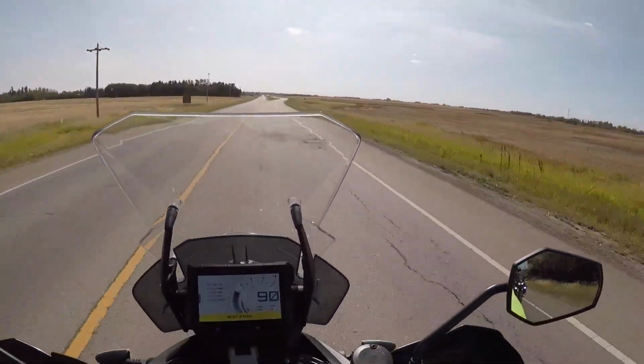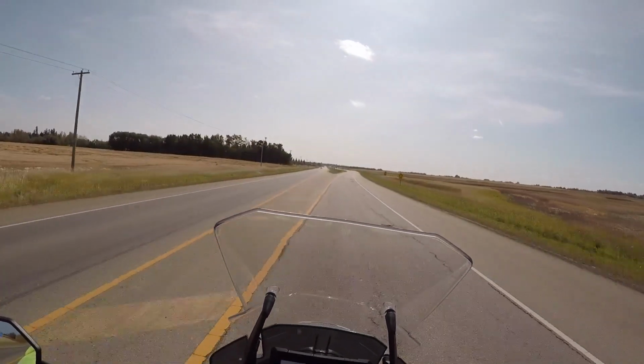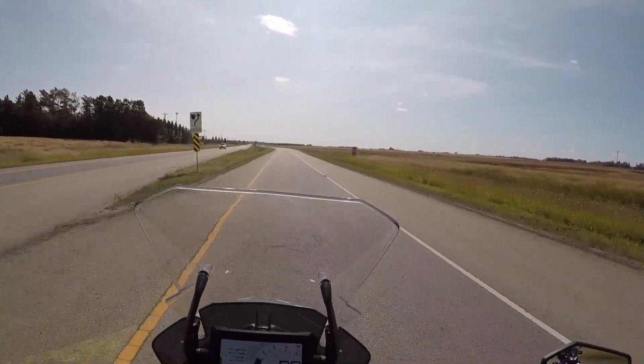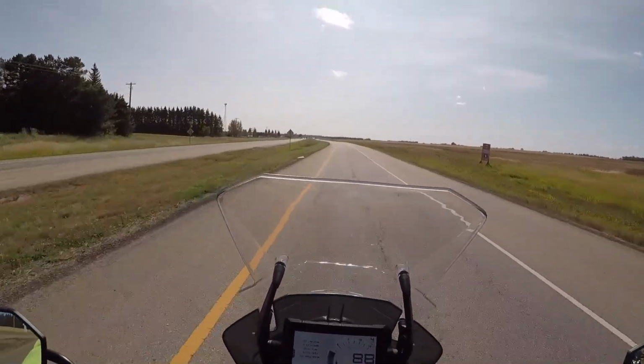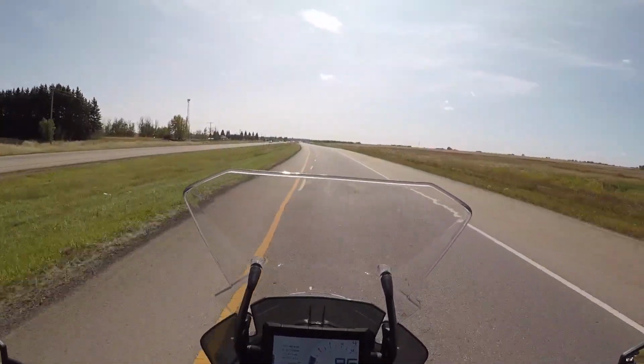So this bike has more than enough oomph to do touring on, to take it on the track. And yet it is supple and has a lot of finesse when you take it off-road because of the electronics.